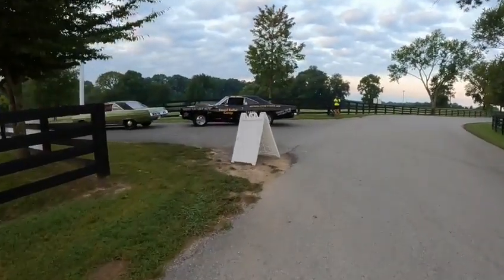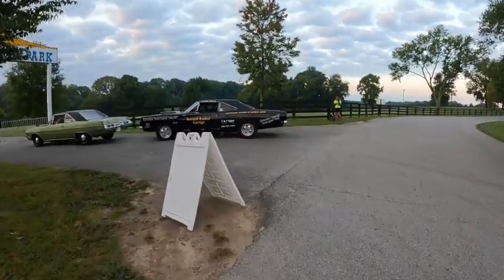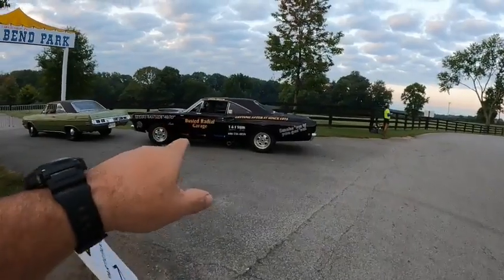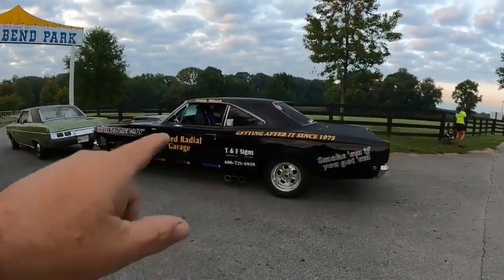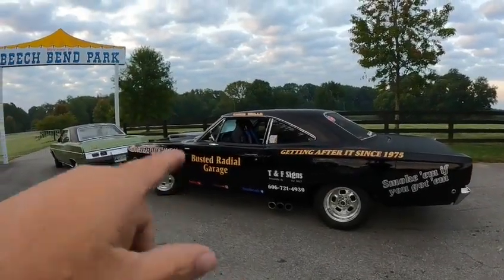But here's our girl Linda. New engine with about 3 miles on it. So of course we're going to do the right thing and take it and put her in a burnout competition and hope we don't blow that up.